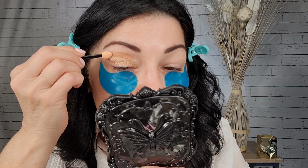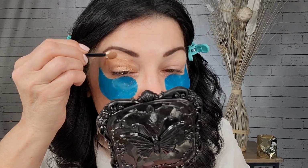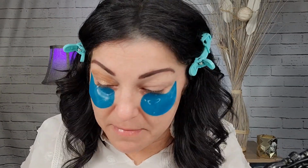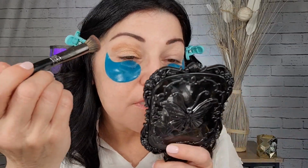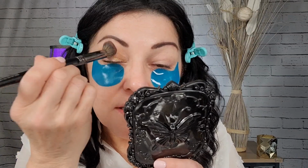Uh-oh. And put a line here. I'm going to go with the lightest shade here. And again, put on a nice generous amount. And go, woo, and go right above that. Okay, I think I put a little bit too much of a generous amount. And I'm wondering if I could use this kind of brush. Just kind of stamp this in. Let's see what happens.